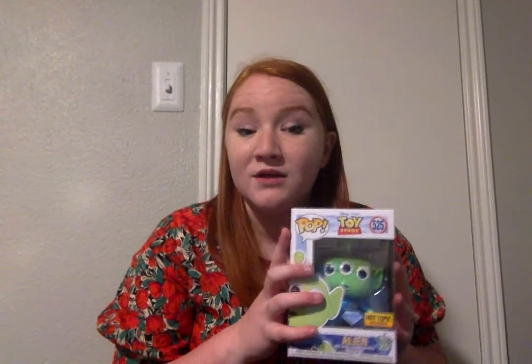I actually don't even know the value of this because it's still not on Pop Price Guide. Most of the ones I've showed you so far are still within the regular new pop price that you pay at the store because you can still find them. This one, you can't really find him, and he doesn't have a price on Pop Price Guide or the Funko app. So I'll be interested to see where it actually hits. But it's cool to have in the collection. Glad I found this one really randomly because I just didn't know that it existed.